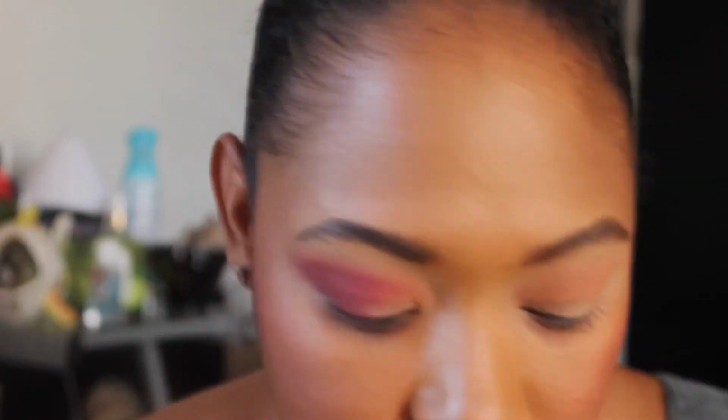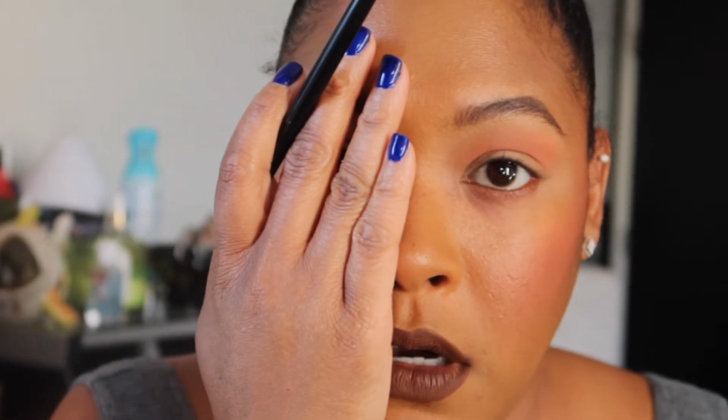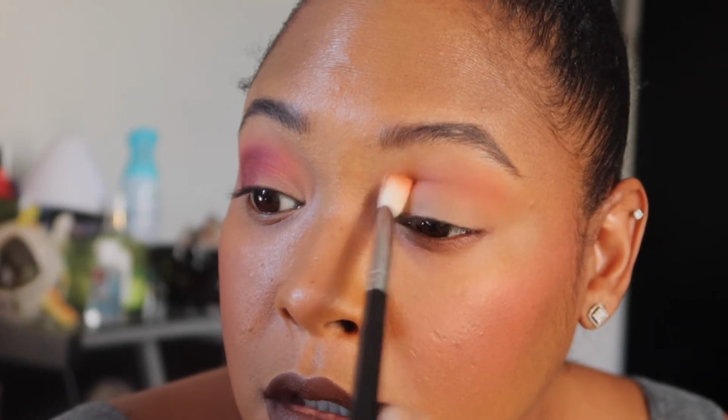So see with the red in there, but then just see with that orangey peachy color. It's like a peachy pink, really. It's pretty. And with this look, that would have been pretty all by itself. Some mascara, liner if you like liner. Gold liner would be pretty.